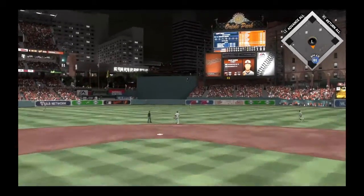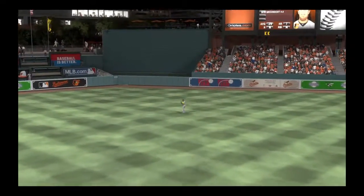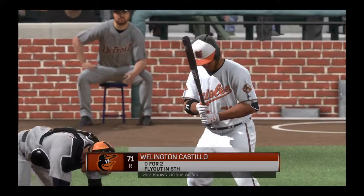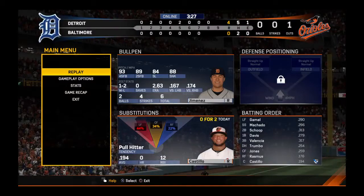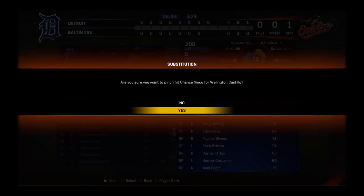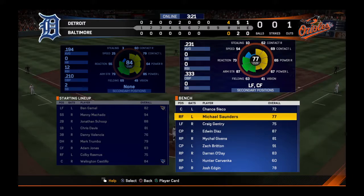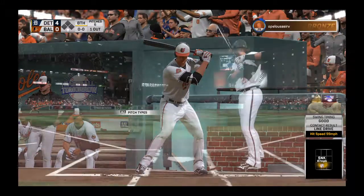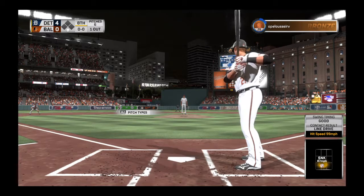Swinging, a hard liner to center field. Kiermaier patrolling center makes the play. 1 out. Now batting, digging in now, catcher Wellington Castillo, 0 for 2 on his line thus far. Michael Saunders.